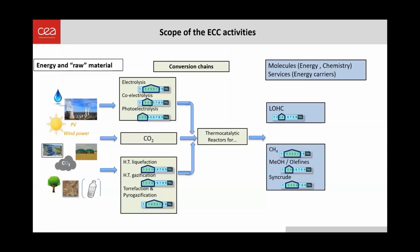Starting, as you see, next slide, please. As you can see on this slide, starting from different resources, renewable energy and raw materials such as biomass and waste, for example, we intend to produce molecules and fuels. And to this purpose, we are developing different technological components. The first block is the electrochemistry block. You will see that we are developing electrolysis. We focus on SOEC, which means high temperature electrolysis, and this technology is at the stage of demonstration, and even a technological transfer is ongoing at CEA. Regarding co-electrolysis, it's a promising technology and it is currently being validated at lab scale at CEA.